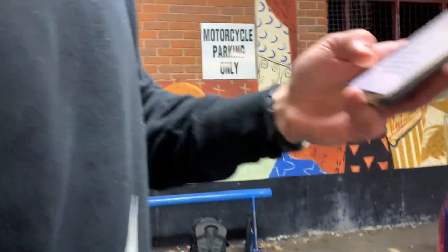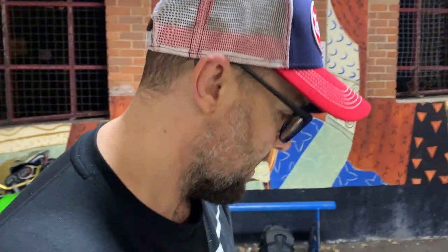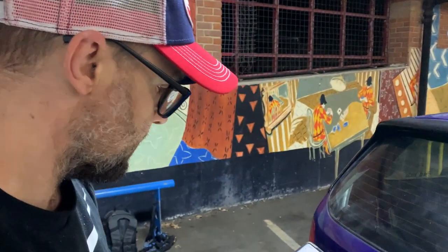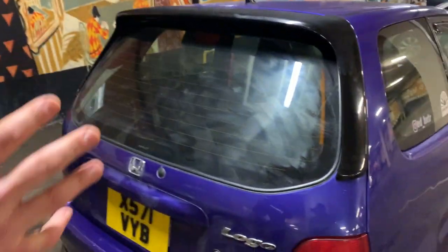This did at one stage have a custom made big wing with gold bolts. Oh, cool. I'll send you a picture of it. Yeah. That'll look quite cool. And I think that's more or less it for the outside, because everything else has been taken off, like stickers, sunstrips. Yeah, I mean, you know, wiper delete like you mentioned, which is good, because nobody wants that.